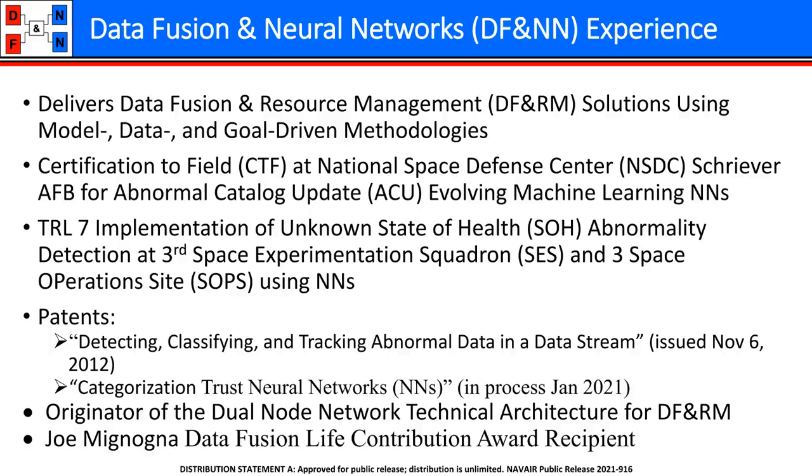We also have sold licenses to Aerospace Corporation for applications for GPS abnormality conditions and warnings there. We have a patent on the abnormality detection and classification, as well as one in process now for the trust networks.